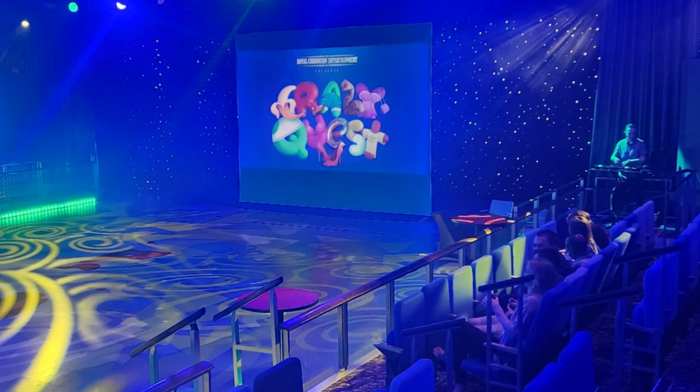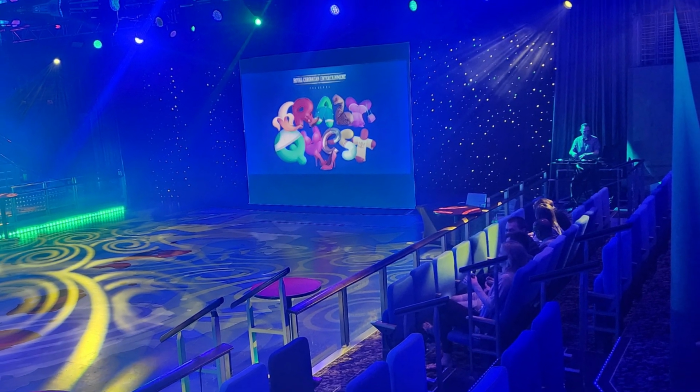Had another good dinner in the main dining room. I was planning on taking photos of each meal. I think I got the first day, and then I forgot. We went to Michael Jackson trivia, and it was standing room only, literally. We did the Crazy Quest game show. It was hysterical as always. Really good job. And we donated a little bit, not a lot, to the casino, and then we went to bed.